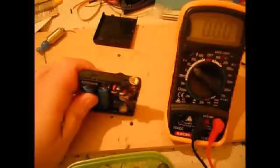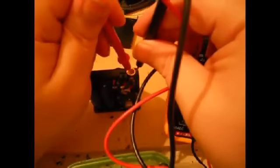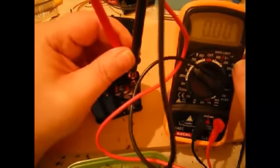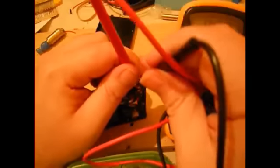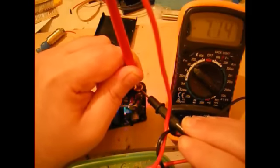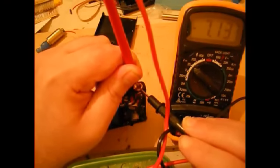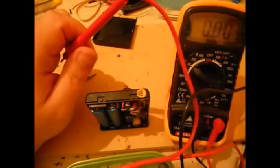So, let's see what we've got at the moment. Positive in the middle, negative to the outside. And I'm reading minus 7 volts. Oh, that's very strange. Back in a sec.